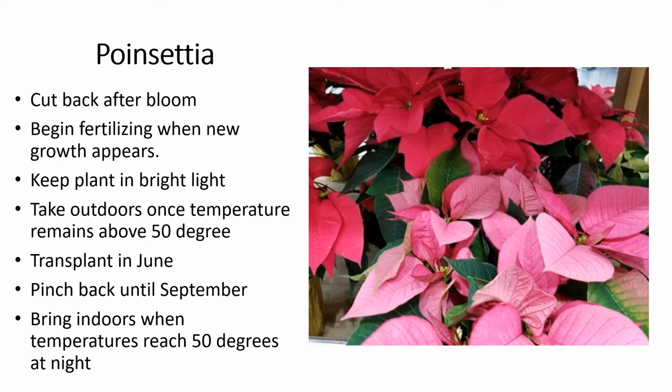In early spring, after the colorful leaves have faded, prune the plant back to about 8 inches in height, leaving 2 to 3 leaves per stem. When new growth emerges from the nodes on the stem, begin fertilizing. You can fertilize with an all-purpose household plant fertilizer, but it is recommended that you mix it with water to half strength. Feed your poinsettias every 3 to 4 weeks to keep the plant healthy and provide the necessary nutrients for new growth through the spring, summer, and fall.